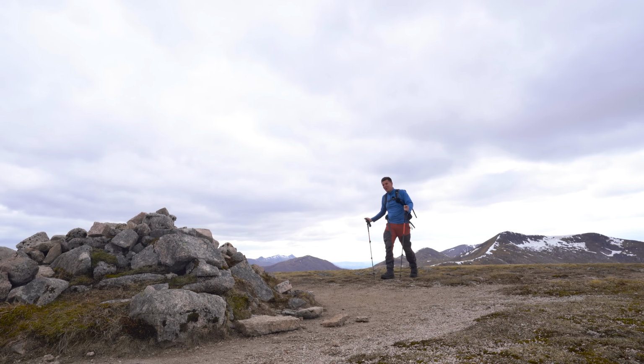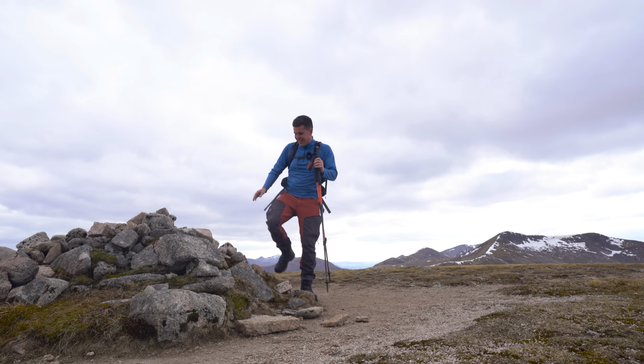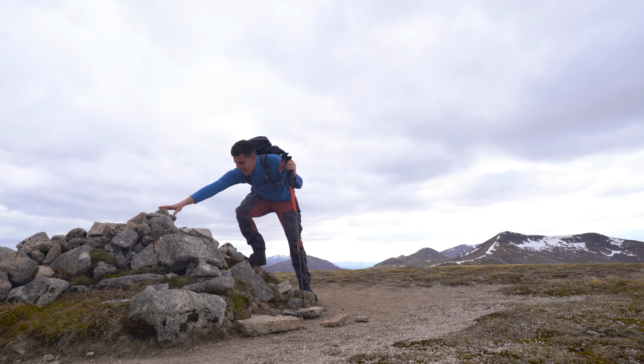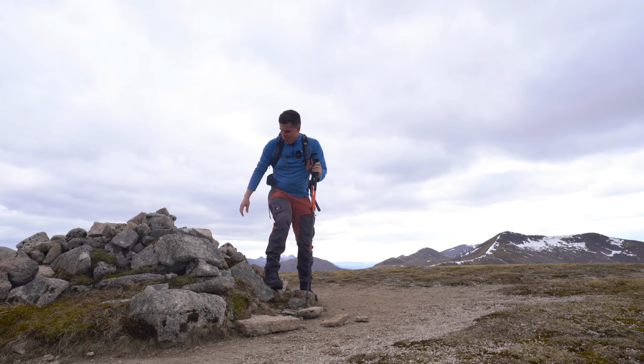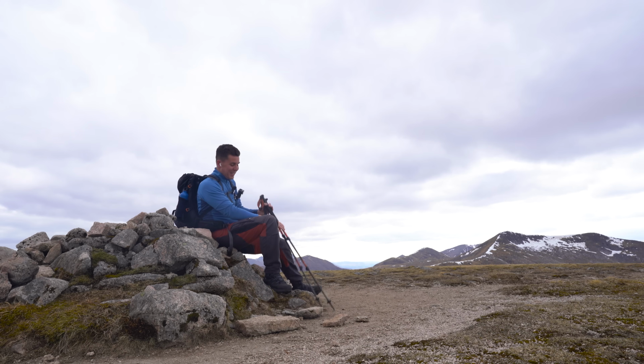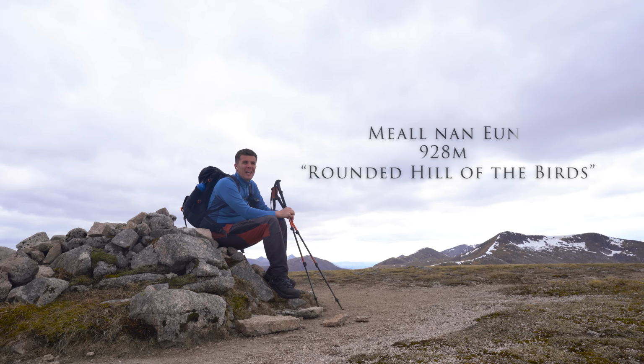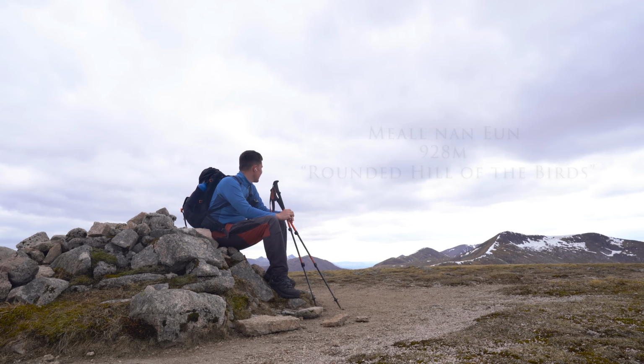Well, here it is, numero 5. Oh, I think I need a seat here. Munro 185. Oh, my legs are starting to seize up now. But this is Meall Aighenan. It's 928 metres high, and it means rounded hill of the birds.